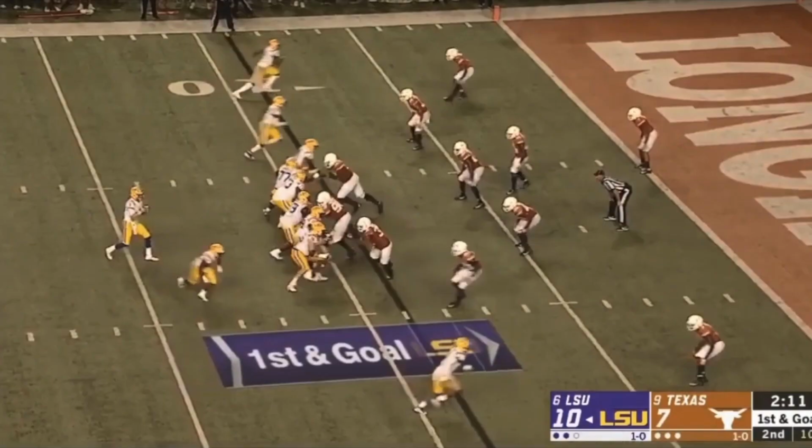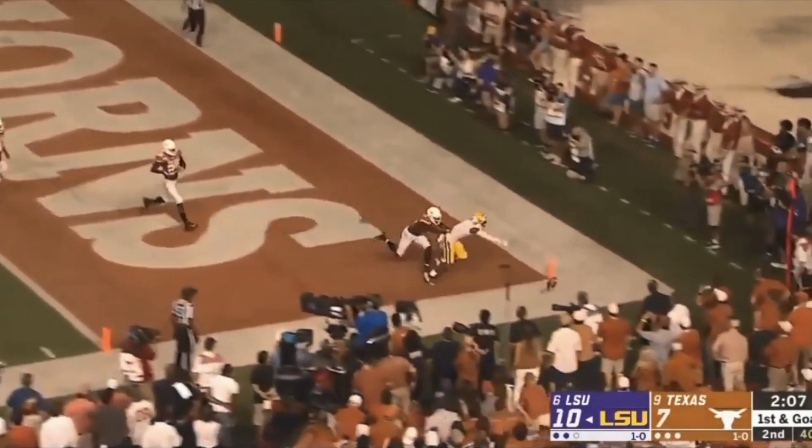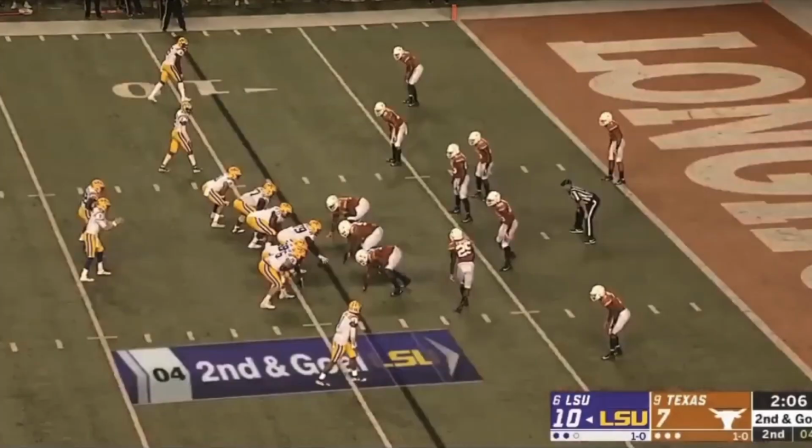The receiver just had it hit off his hands. But he's putting it in a spot for his receiver to go make that catch with good touch. He should have made the catch.